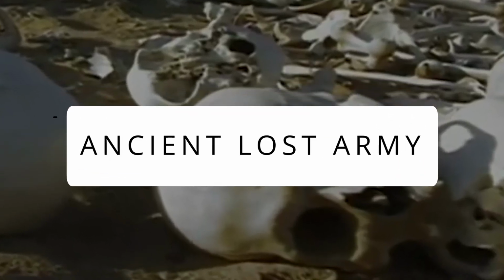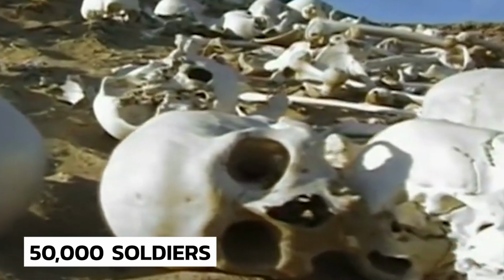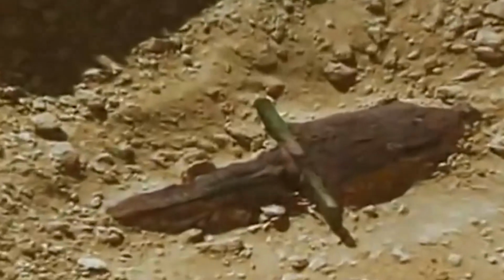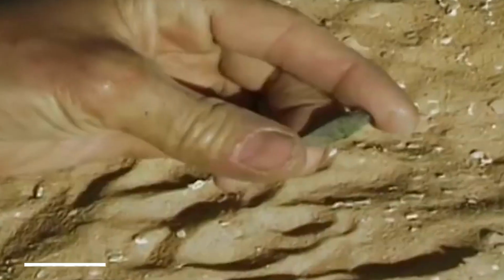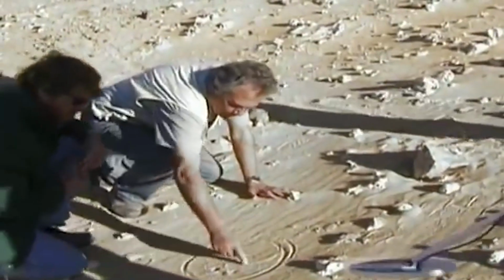Ancient Lost Army. 2,500 years ago, a Persian army of 50,000 soldiers of the king Cambyses II, while marching to Siwa, vanished without a trace in 525 BC. It wasn't until 2009 that it was discovered, after 13 years of research and 5 expeditions.